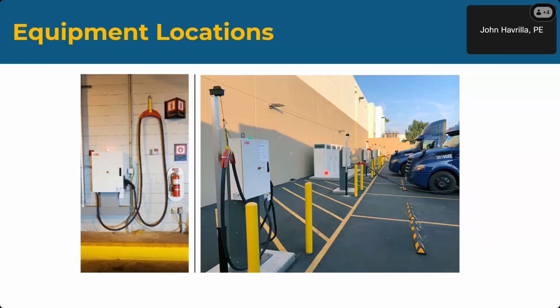So again, here's a charger. And as you can see, these are the dispensers here. These are Allen Bradley dispensers. And so you see a row of chargers and then a row of dispensers. The cable on the dispenser can be up to 27 feet, so they have to be relatively close to the vehicle that they're charging.